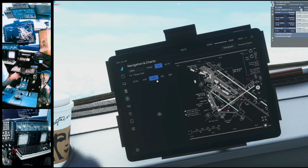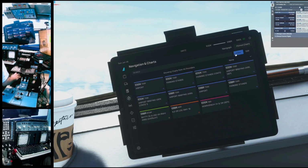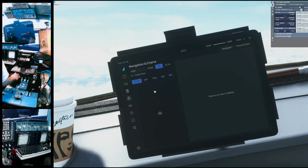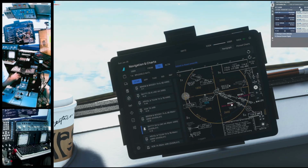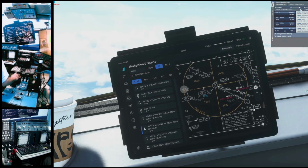So let's take a look at the chart. We are going to do a STAR here. Let's spin the chart. Okay, so we are coming from here, sorry, from here, from Lima November Oscar, coming into this. Flight level 70 is the minimum here at the entrance of the STAR. Here it's about 3000 basically, so sorry, this area here, but above it is flight level 70, 7000 feet.